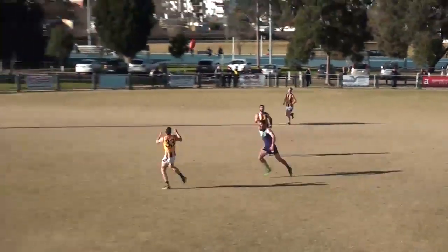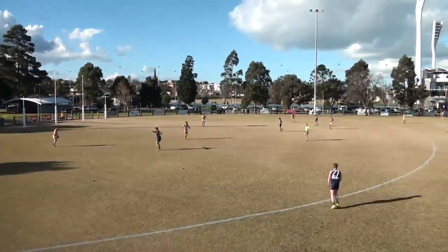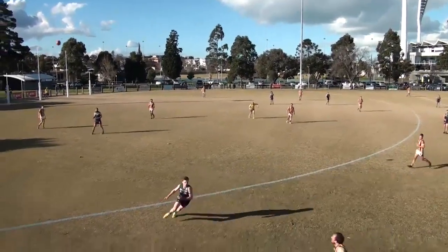He brings the ball across the face of goal to Ben McCarthy. It's the McCarthys at Colac and the McMahons at St Mary's. All the bloody Catholics. McCarthy to Hayward. It's a mark.